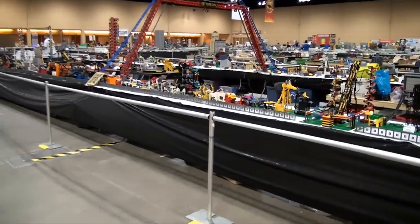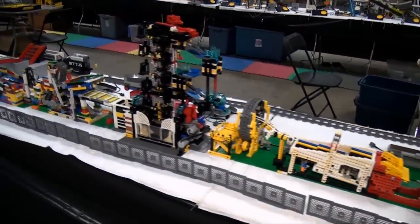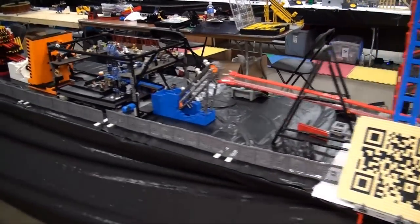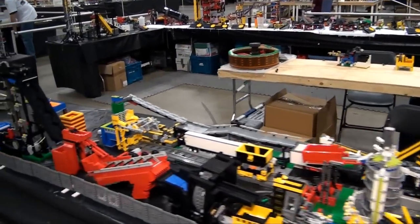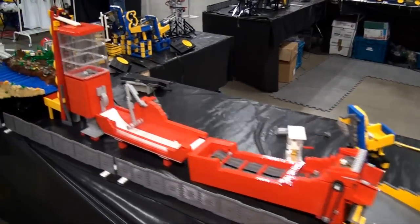We'll come back over to the GBC now, continue down the line of modules here. All sorts of interesting colors in here. Every one is designed a little bit different. It's always really cool when this thing's running to see how it all runs together. Hopefully it's running properly, and they can get it all to work at once. So some really cool modules there.